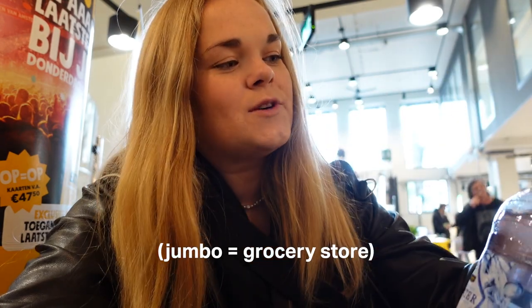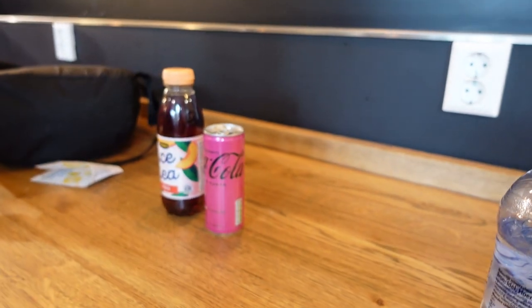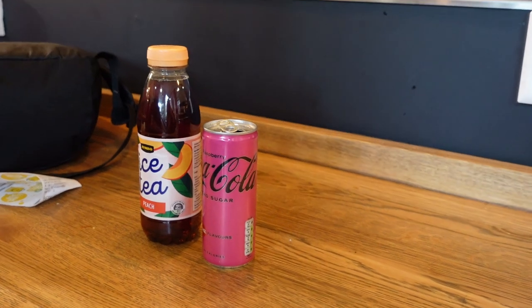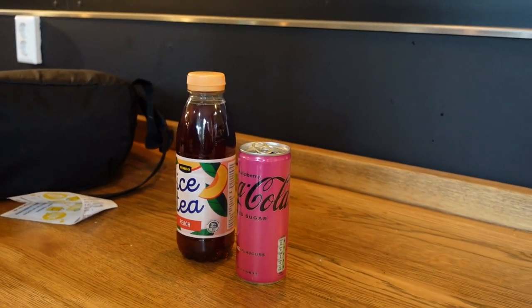Cookies were really good, but super sweet, so it made me really thirsty. So we came to Jumbo and bought some drinks. I just bought some water. And they even have tables and benches here, so you can sit down and enjoy what you just bought from the supermarket, which is really nice. My mom bought raspberry cola and some iced tea. She's never tried the raspberry cola before, and it's my favorite, so I recommended it to her.